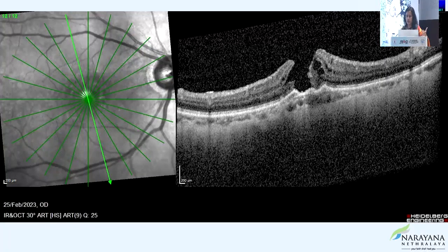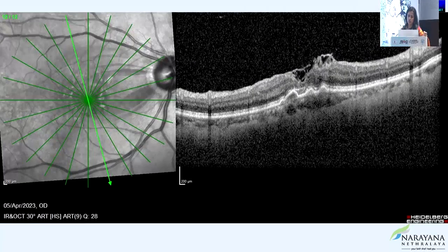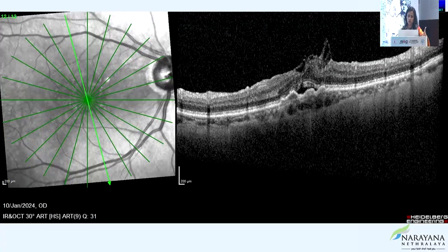She felt a little better after the injection, but eventually I had to advise her surgery for the macular hole because it was increasing quite rapidly. So this is post the macular hole surgery. Vision was pretty good. And subsequently, she did not come. This was in April 2023. She seemed to be doing well. She didn't come back. The next she came was this January.